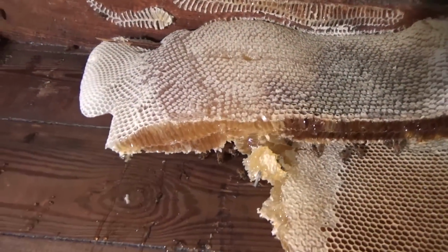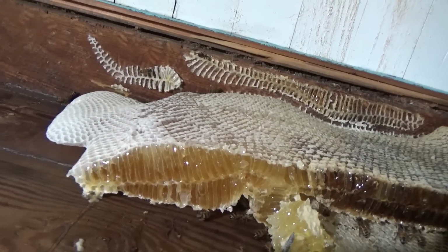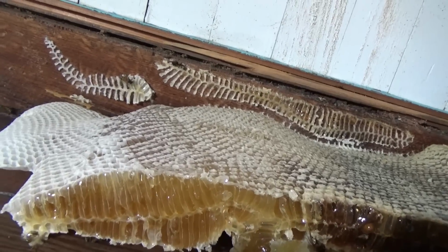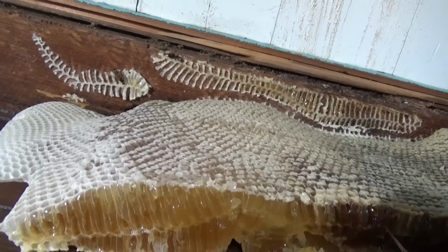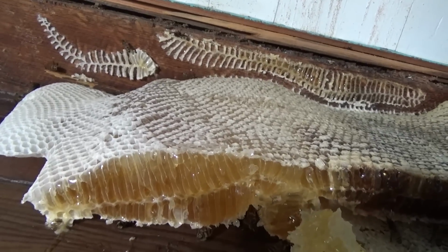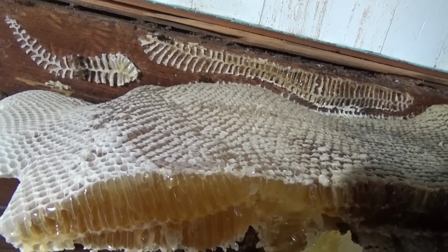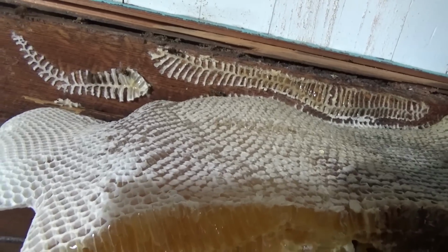I cannot get over how thick this comb is. That's over 2 inches thick, 2.5 inches maybe. And I have to cut the comb in small sections because the comb is so new. If I didn't cut it in smaller sections, it would just crumble. So I try to keep it in, like 6 by 6, 8 by 8 sections, and that way it'll hold up together. At least it won't come running out.